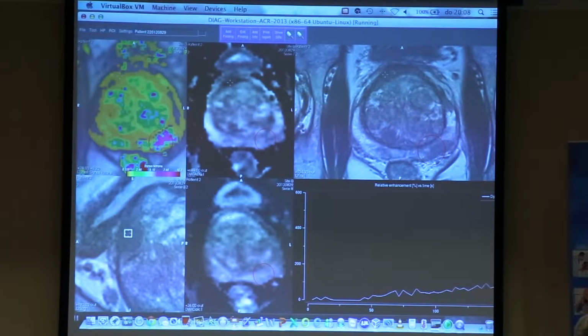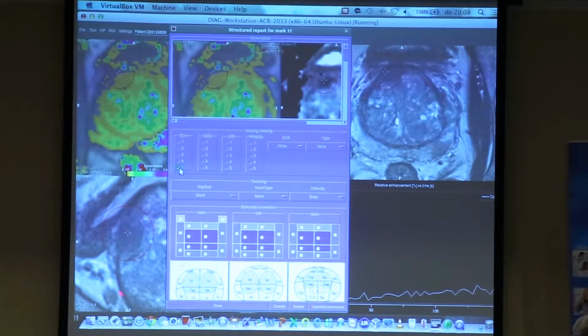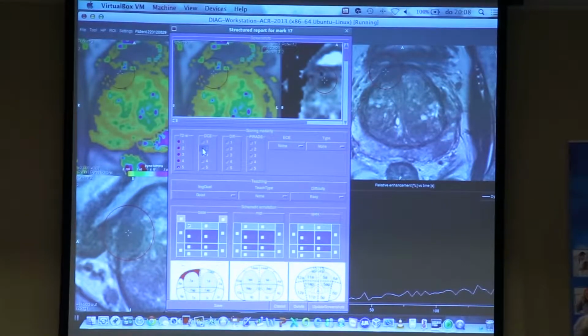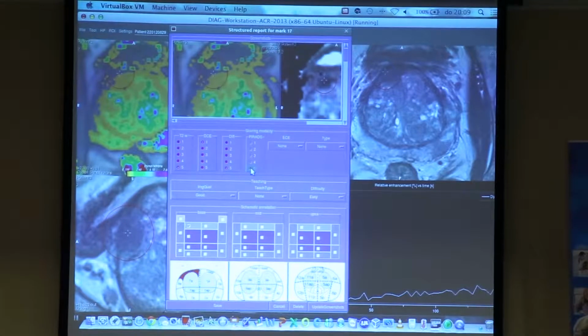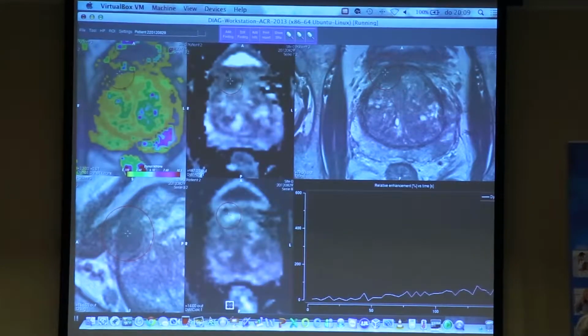And this you score as a finding. T2, a 5. It's located, by the way, over here. You score a 5 on contrast. It doesn't do anything. On diffusion, it's a 5. So this is PI-RADS 5. The type is tumor. MR-guided biopsy revealed a Gleason 7 tumor.